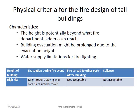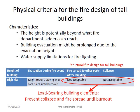We need to design our structural elements in such a way so that they can withstand a complete burnout. In other words, we should assume that there is no fire brigade intervention. What does this mean for our structural timber elements? Well, this means that we need to design them in such a way so that there is prevention of collapse and fire spread in the building until fire has completely burned out, so until all of the contents of a fire are burned out.